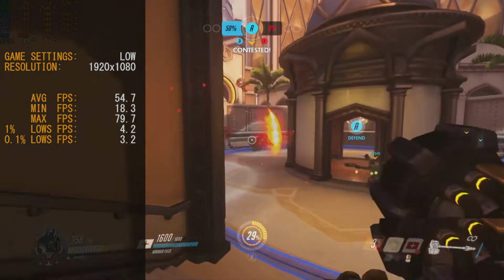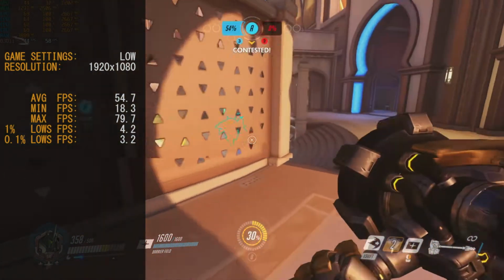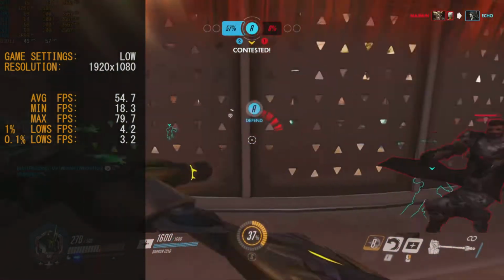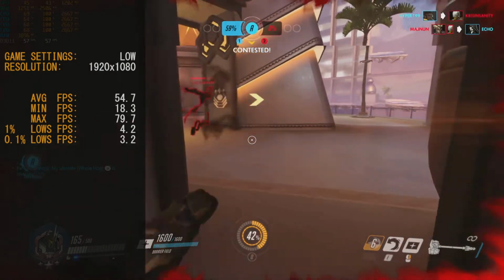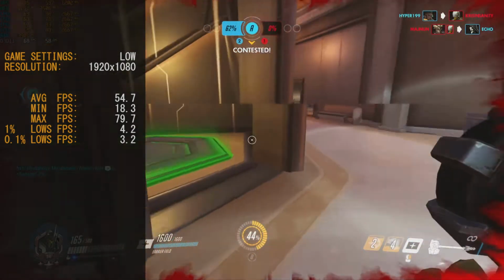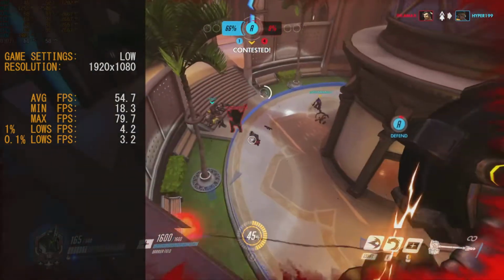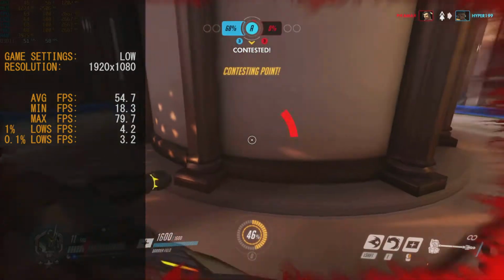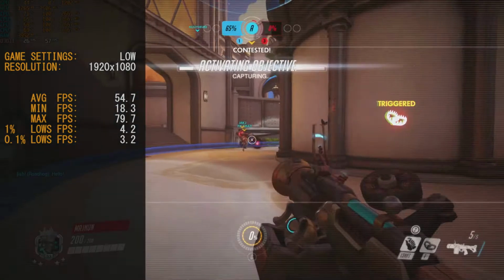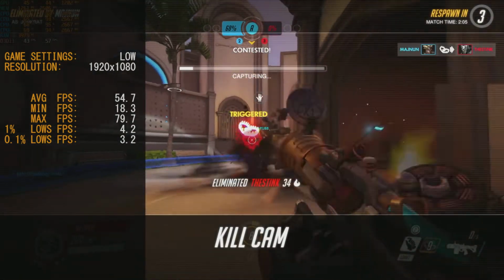Running this game on low at 1920 by 1080, our average frames per second was 54.7. Frame rate fell to 18.3 frames per second. Our max frame rate was 79.7 frames per second. 1% lows was 4.2, and our 0.1% lows was 3.2 frames per second. So maybe dropping the resolution or pulling back the graphics would probably pull those 1% or 0.1% lows up. But I think when we get to overclocking it, we'll see improvements in this game.